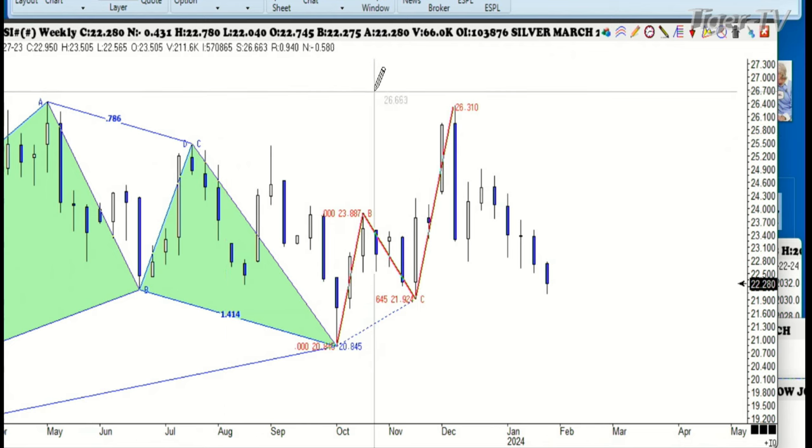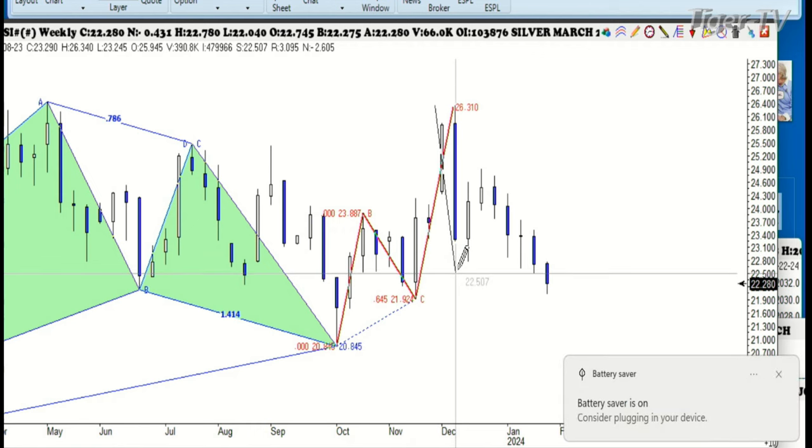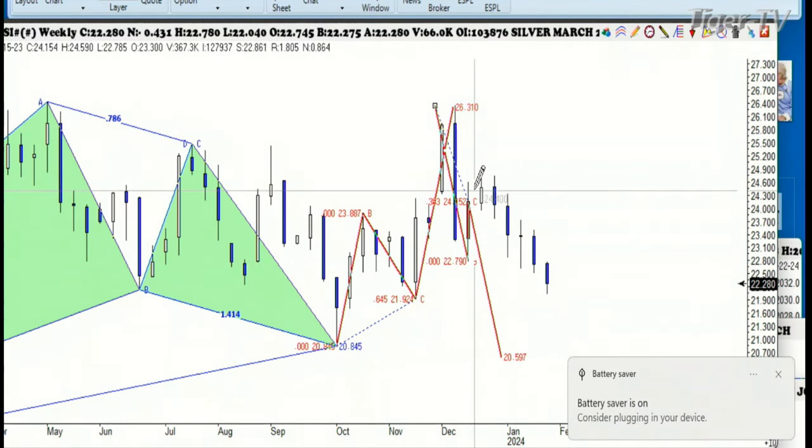So you got your AB leg forming here. There's your A. There's your B. There's your C.